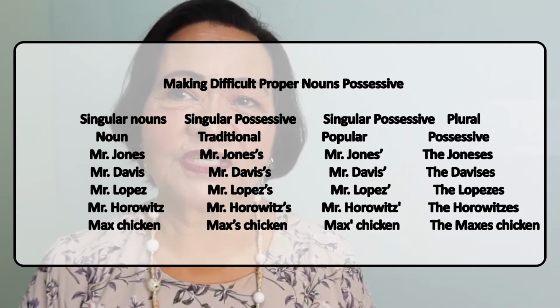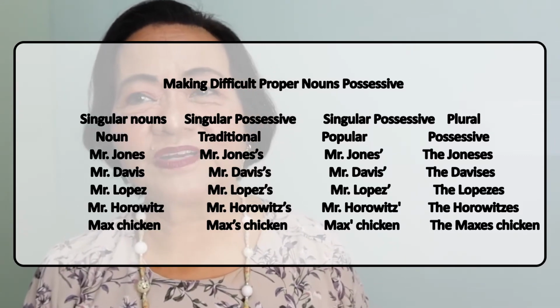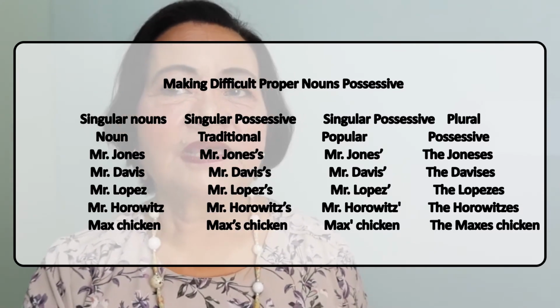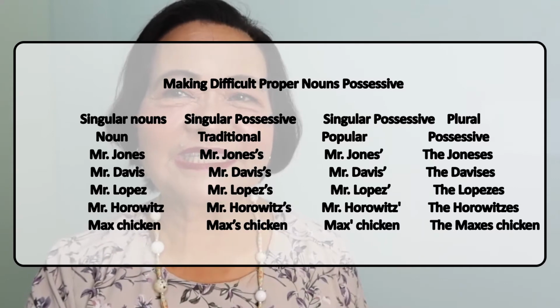Now let's go to solutions to the difficulties we have with regards to proper nouns, possession of proper nouns. So, let's take, for instance, names of persons, singular nouns. The name is Jones, ending in S. Mrs. Jones. There are two types of showing possession, traditional and popular. When we say traditional, we say Jones, apostrophe S. This time, you have to read it by sounding an extra syllable, Joneses.